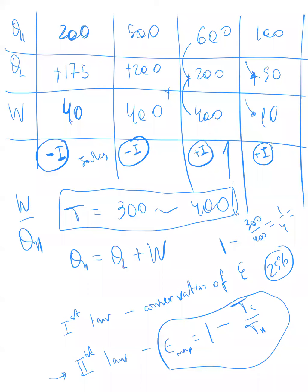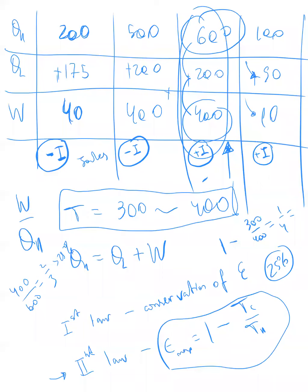Now for the third engine, the declared efficiency is work over QH, 400 over 600. This is 4/6, 2/3. This is more than 25%. So this engine, even though it satisfies conservation of energy, doesn't satisfy the second law of thermodynamics.